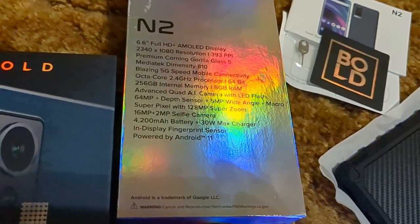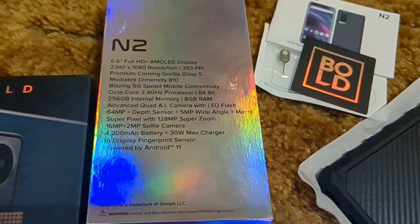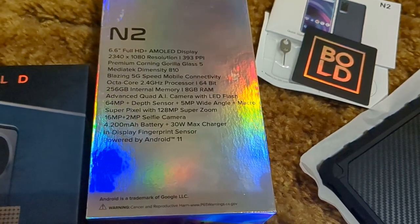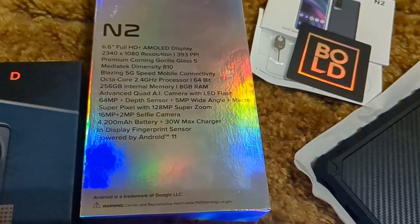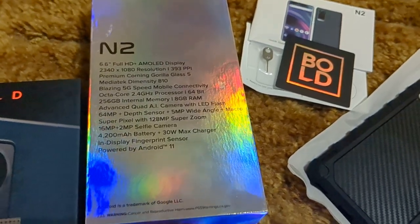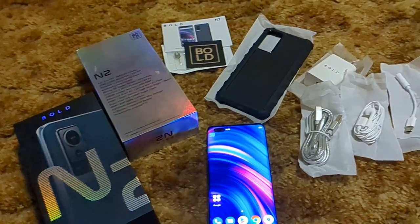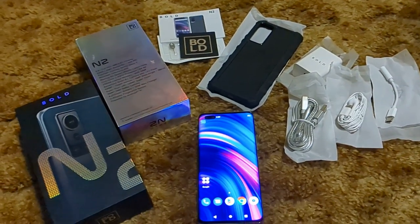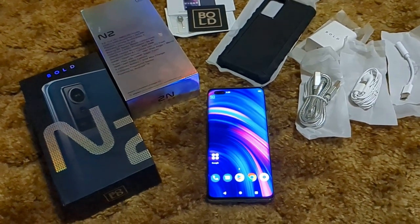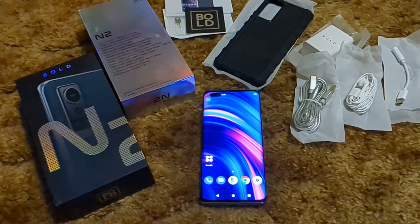Again, it has the Dimensity 710, just like the BLU F91 5G had that came out almost 2 months ago. And it's a fantastic processor, by the way, if you don't know. If you actually benchmark it against the Snapdragon 845, it has a higher single core, and it depends which benchmark you look at.